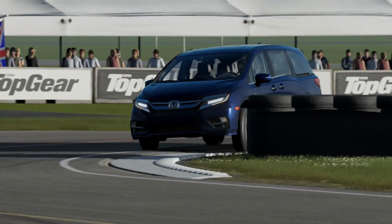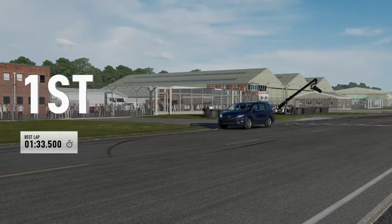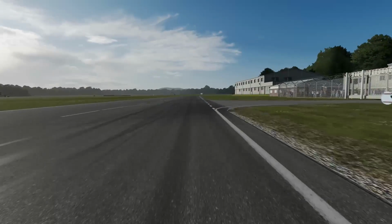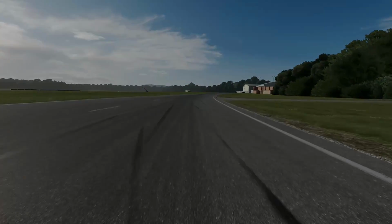Into second, turning in nice and early, power down, taking it wide and across the line. A 1 minute 33.5 dead. Interesting, okay. So now comes the fun part, upgrading it.